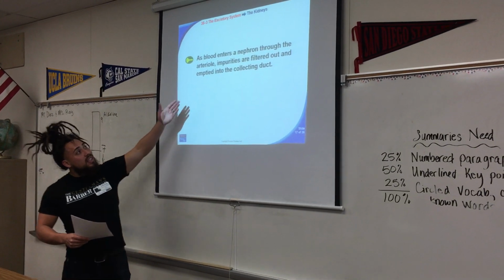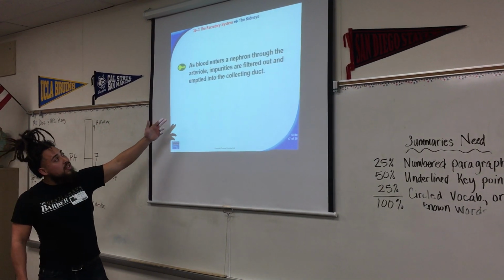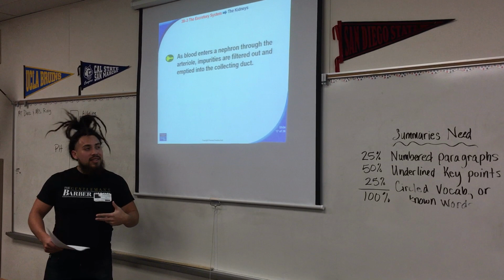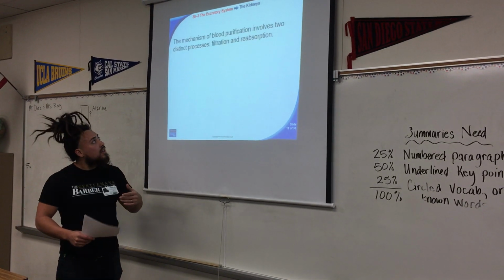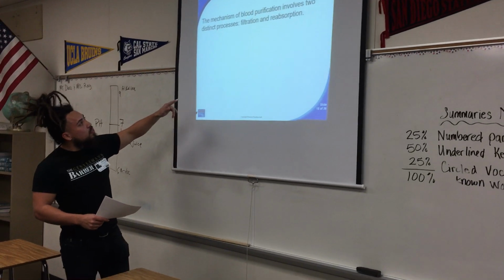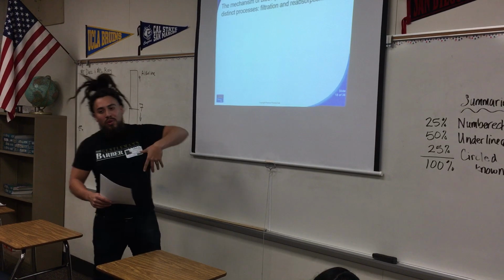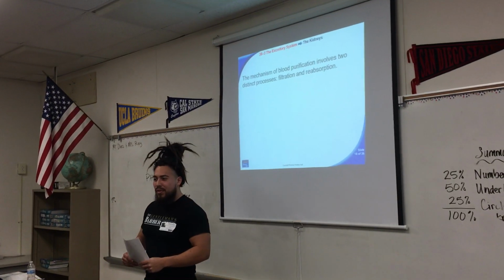As blood enters a nephron through the arteriole, impurities are filtered out and emptied into the collecting duct. The purified blood exits the nephron through the venule. A mechanism of blood purification involves two distinct processes, filtration and reabsorption. So, can somebody tell me what reabsorption means?